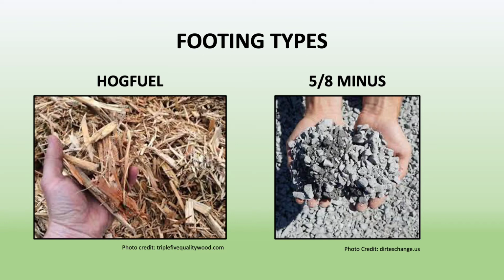On the left, you'll see is hog fuel. Hog fuel is a type of fuel made from the unprocessed waste debris, bark, and organic matter produced as a result of commercial forestry. Hog fuel is used to power things like boilers and dryers. Many horsey types like to use it for riding trails. Evergreen is best as it absorbs urine smell.